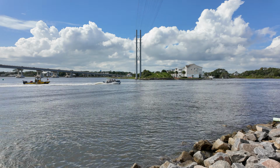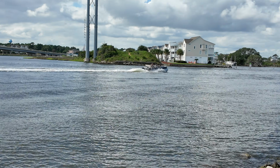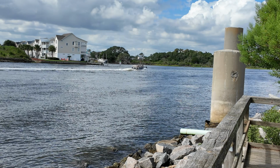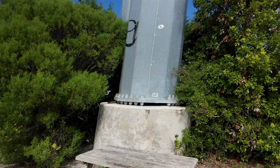Look at them having a good time on that pontoon boat right there. Heck yeah. Yeah, man, they're waving. Yeah, you're on camera. You're big-timing it. You're with the old Hitchhiking Yeti. That's great. Oh, that's a hoot.